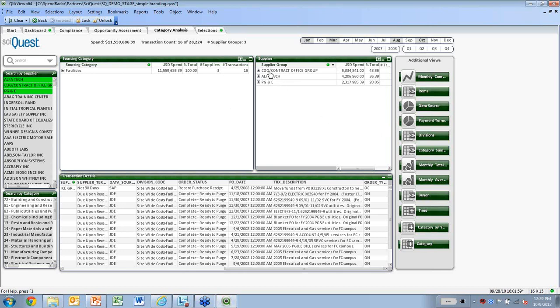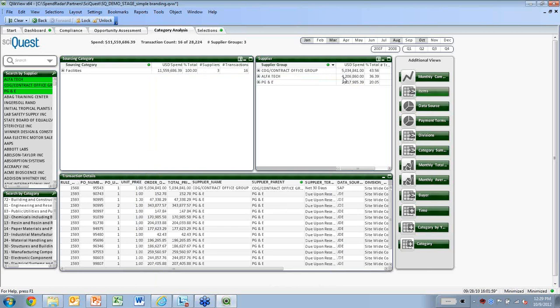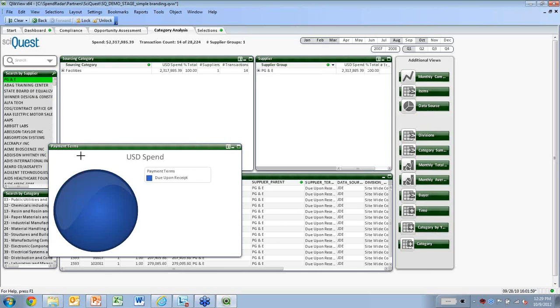But let's say I want to go back to understanding what I'm buying from these suppliers. I can open up this line items report, and now I can see based on those 3 suppliers, these are the things that I've purchased. Maybe I want to see what my payment terms are with these suppliers. I can close this report by minimizing and open the payment terms. And I can quickly see that most of the payments are net 30, but there is a payment that is due upon receipt. I might want to see about increasing the payment terms there so that I can improve my working capital. So if I click on due upon receipt, I now can see that PG&E is the only supplier that is due upon receipt.